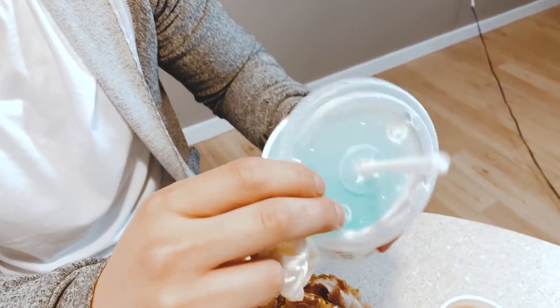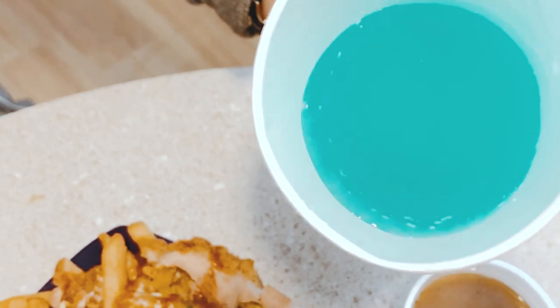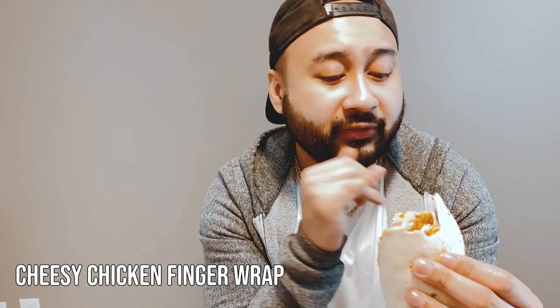And this Mountain Dew Baja Blast from Taco Bell. Let me just open this up for you. I've never had this before either. First time having it. Looks pretty. Looks like paradise. Super delicious. Highly recommend. Get it. Try it at least. But this mashup right here, I'm gonna call this the cheesy chicken finger wrap. And it's the close your eyes mashup. Also definitely nickel approved. You have to have it with honey mustard because it makes sense.